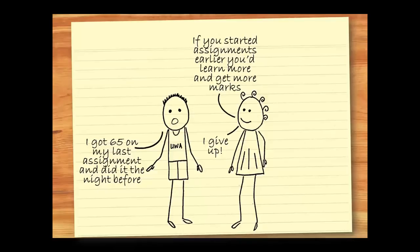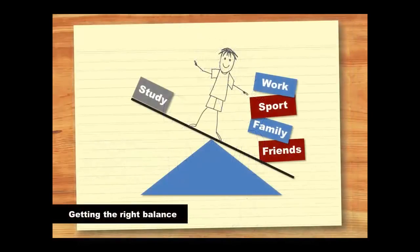There are many reasons we procrastinate. Fear that we won't be able to do the task, lack of interest in the topic, or feeling overwhelmed by the scale of the task are just a few. There are some simple ways to stay on track, get your work done, and still have plenty of time for other things in life. First of all, you need to get the balance right.